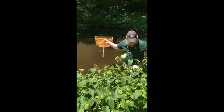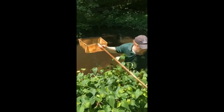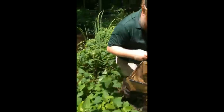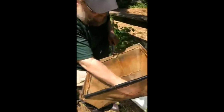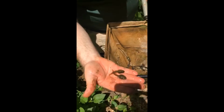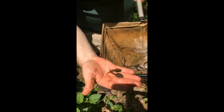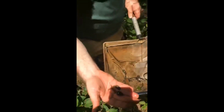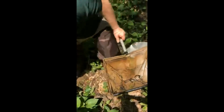I got some good ones here. I can get out without falling over. So Ken's got some good stuff in the net. We're going to take a look together. Got a couple of large tadpoles. Whoa! These are probably bullfrog or green frog. These speckled ones are definitely not wood frog tadpoles. They're too big. Wood frog tadpoles don't get bigger than that. I'm going to put these guys back because we've already got some tadpoles we can show you later.